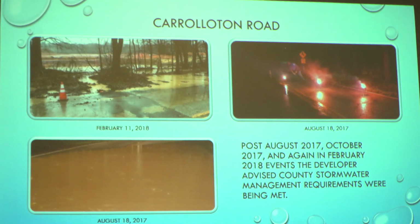And this is Carrollton Road, one of the main county roads into the community. It's adjacent to the athletic field that's under construction. And it's not only draining and eroding Ogleton Woods, it's undermining the infrastructure of the road.